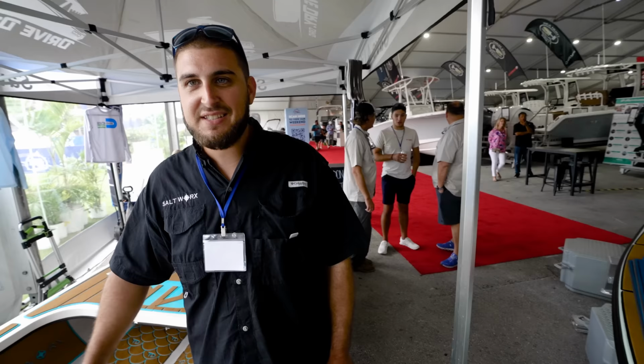Where can they go online to get some info on this boat? Right now, www.southdateskiffs.com.